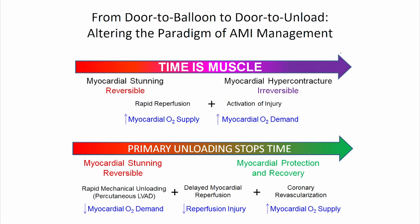So when we think about this concept of going from door to balloon to door to unload, focusing on myocardial oxygen demand, functional reperfusion, as opposed to direct coronary reperfusion, we still believe this concept that time is muscle. But what we think actually now is that primary unloading introduces an element where you can stop that injury clock, at least pause it, and potentially activate a protective pathway that will limit the damage once you reperfuse the artery. And so that's what we're going to be working on for the next few years, and we're hoping to translate that into a clinical trial.